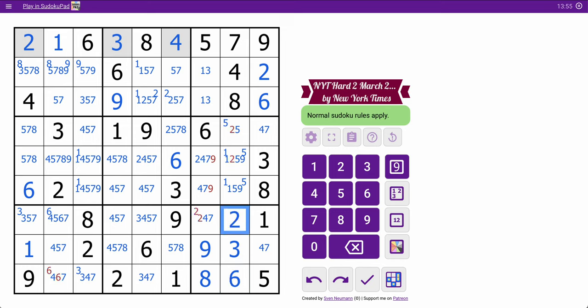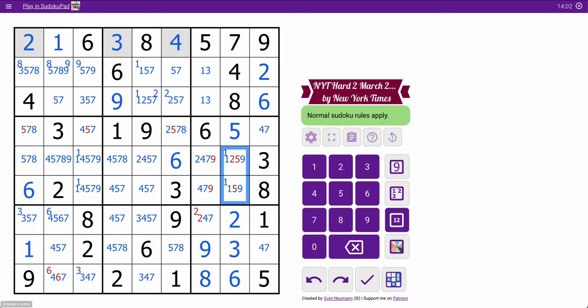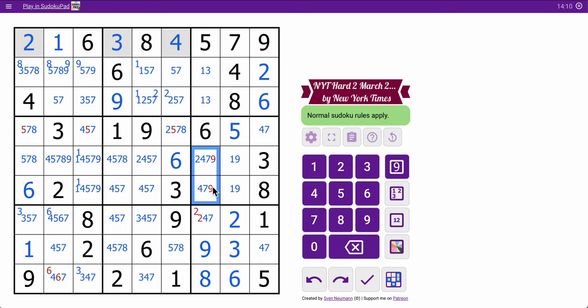This is 6. That's a 2. Therefore, that's a 5. And neither of these are 5. Okay, this resolves to a 1-9 pair, which means those aren't 9. 4-7 resolves that as a 2 before I even need to mark the triple. Okay, 5 here means nothing else in the row is a 5. 2 here means nothing else in the row is a 2.